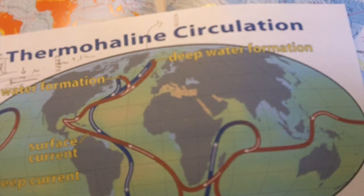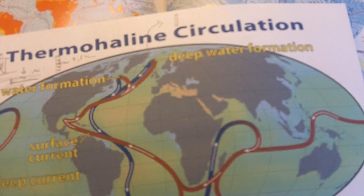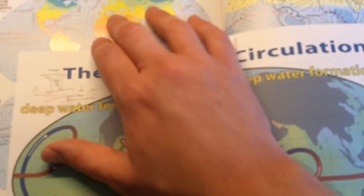So how concerning is this? Well, this is where scientists sort of disagree. Some say that it's going to be very drastic, some say that it's not going to be nearly as bad, and some even say that because of global warming, the global warming is going to be more than upsetting that, and you're going to be having even warmer climates in Europe and overall.